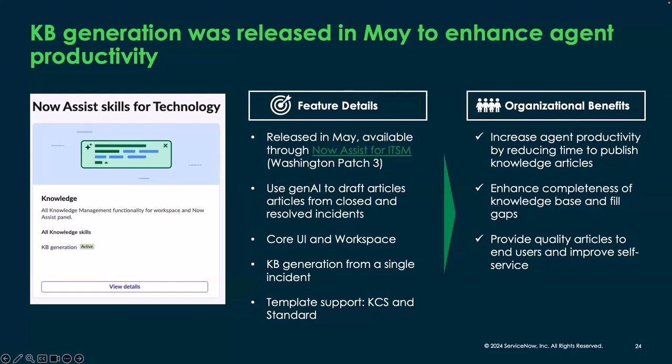We are starting out with template support for standard as well as KCS, and we plan to expand to other custom templates in the future. So in terms of benefits, we kind of already hit on agent productivity. We really chose to focus on the agent persona for knowledge creation in this initial release, because we think that this is going to enable them to focus more on helping end users. But we do plan to expand and target other personas in knowledge management in upcoming releases.